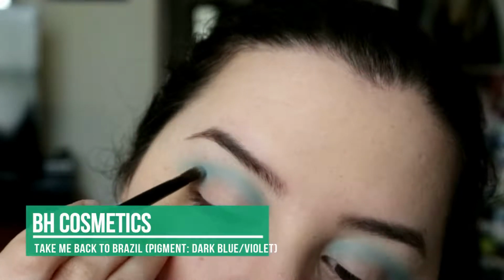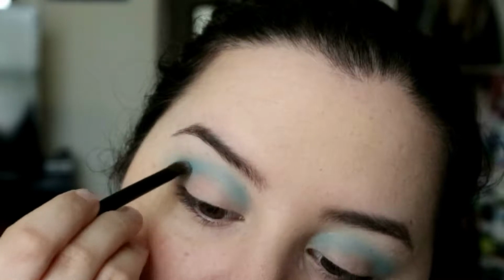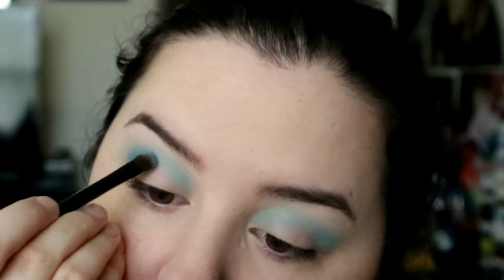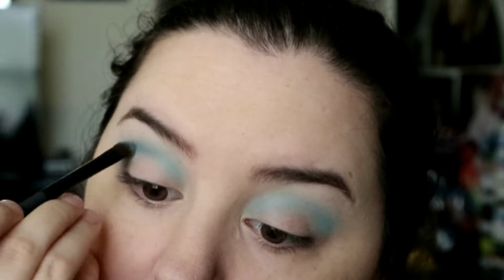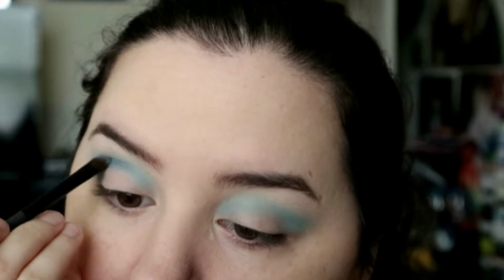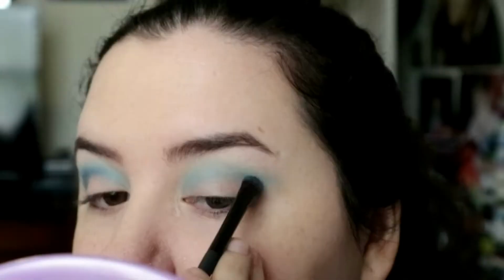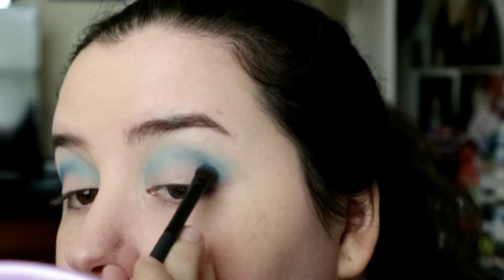And here I'm taking a dark blue pigment from the BH Cosmetics palette and darkening that up in the crease, still reminiscent of the water surrounding the boy while he's in his boat. But of course it's getting a little darker. And there's a lot of racism and anti-Semitism in the story, which I think the darker tones in the eye look can easily convey.